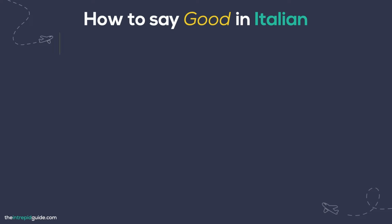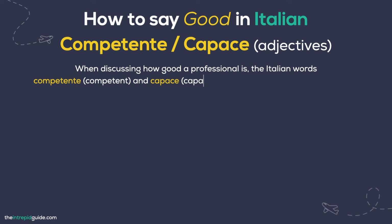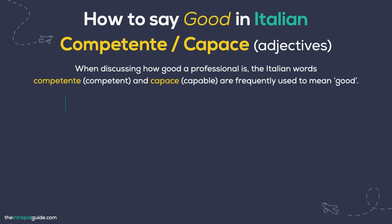The next way to say good in Italian is with Competente, Capace. Now, when discussing how good a professional is, the Italian words competente, literally competent, and capace, meaning capable, are frequently used to mean good. Both terms emphasize a person's ability to perform their job well, often exceeding expectations. Take a look at these examples.